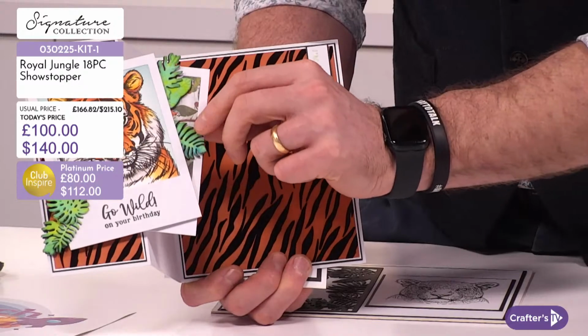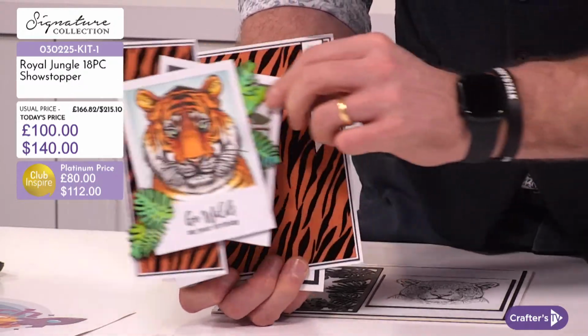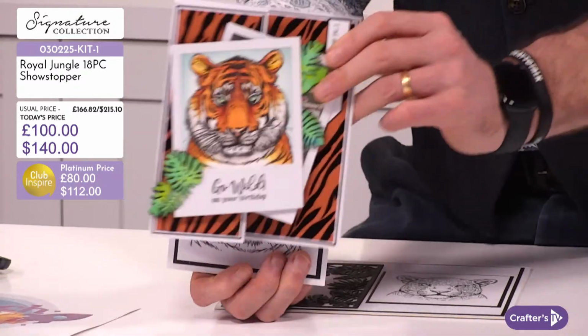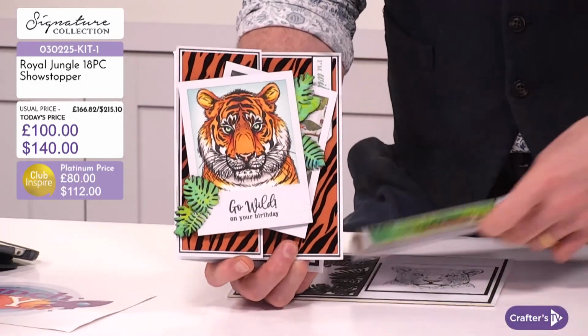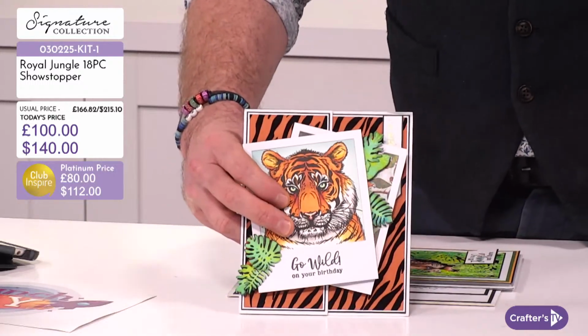And then when you look at it on a card like this, when you've used some of that beautiful flocking in the background, that does create a really stunning project. Nicole's put that one together. An absolutely great example as to how you can use the tiger.